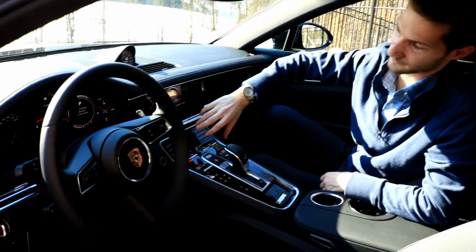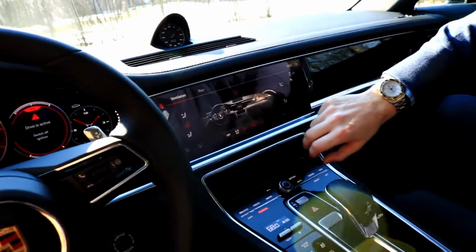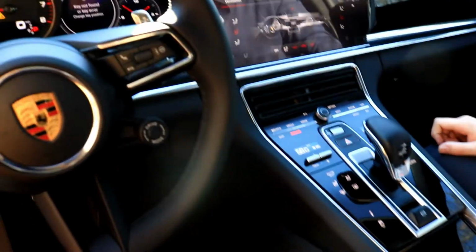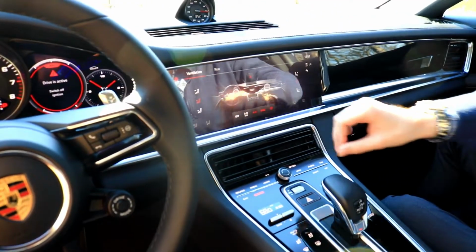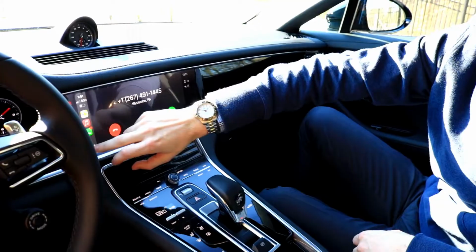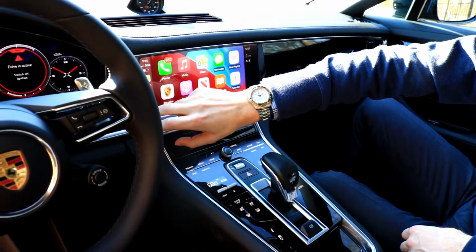So for the center vent, there's a button to turn the vent on or off. In the middle of the screen, you'll notice the vents now open up to let the air flow through. Beautiful. And now all your controls for this middle vent are controlled through the screen.